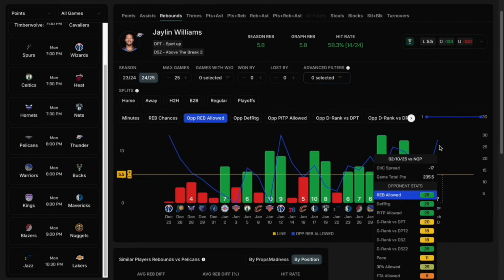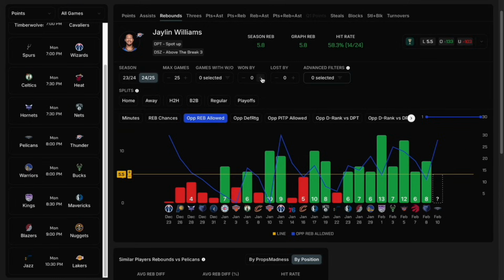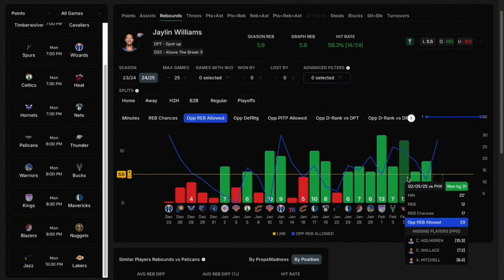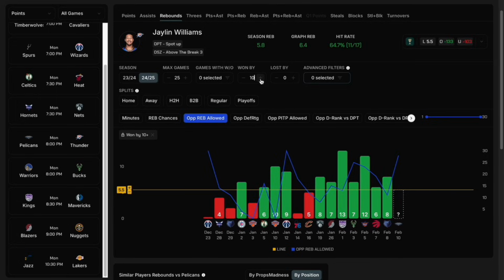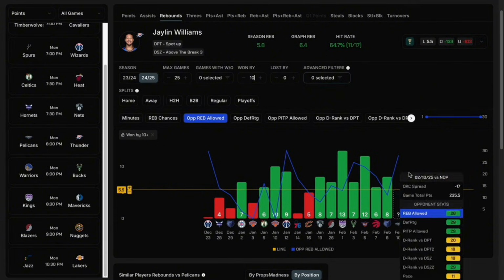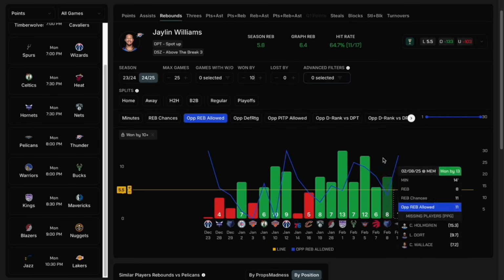This one has a minus 19 spread, guys, which means they expect them to win by at least 17. I don't really play the spread a lot, but a minus 17 spread means it's probably going to be a blowout. So if we go over here, we can play with another filter on Props Madness. You can see the last 7 games they have won in a row. If we filter by games where they won by at least 10 points, you can see he has cashed the last 7 games in a row as well. And remember, guys, the spread is minus 17, so they should win by well over 10 points tonight. And every time they have, he has been cashing this line.